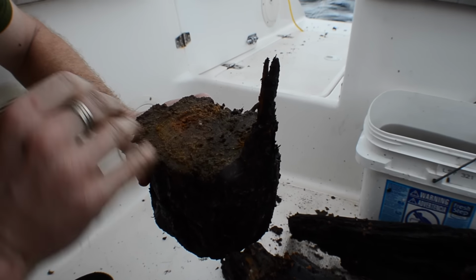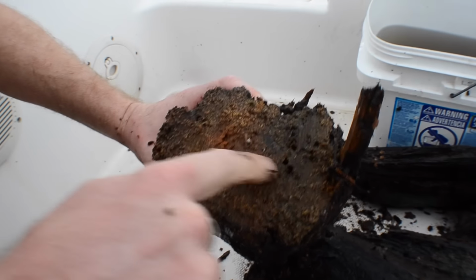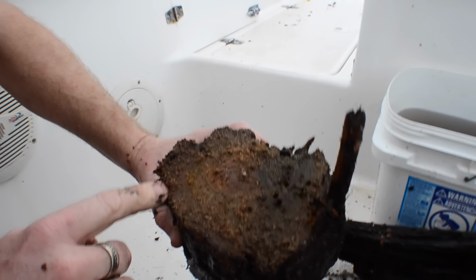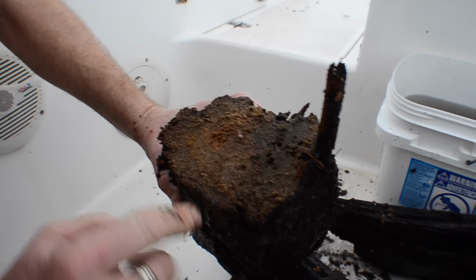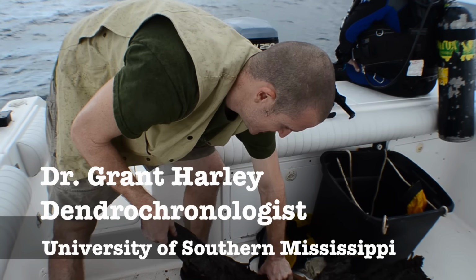Wow. You see the center of the tree right here in this region. This would be the center, and this the outer bark area here. And is this better or worse than you had expected? It's better, much better than I expected. Yeah, it's very intact.